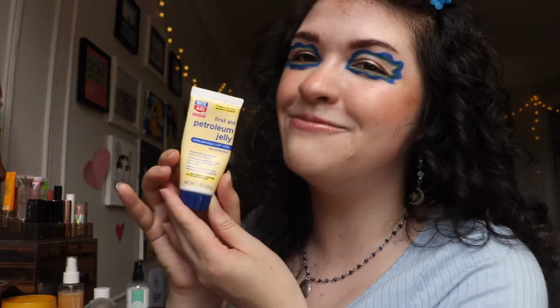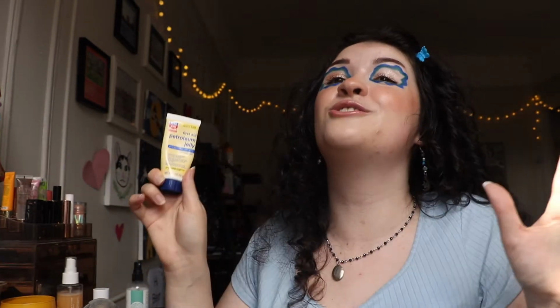All right, and here is another skincare-ish item that I like to use with makeup. Look, it's my Rite Aid brand Petroleum Jelly. I know, it's controversial. I have a whole video talking about Glossier dupes that you already have in your collection, and I like to think that this one is a good dupe for the Glossier Future Dew because it has that same sort of shiny consistency.